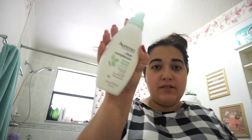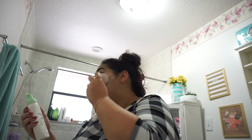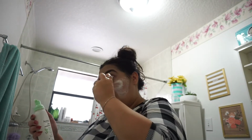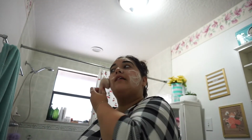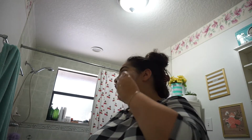Actually, it's a good afternoon. I'm cleansing my face. I use this Aveeno cleanser, just a clear complexion foaming cleanser. I use this pretty much every day if I'm not being lazy. I'm not gonna lie. And then I just use this and it feels so good on my skin.